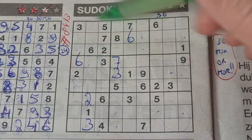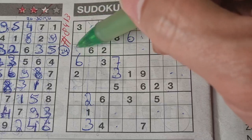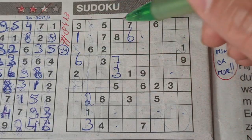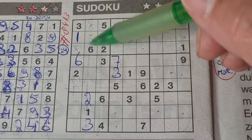4 missing numbers now in this big square. One of the missing numbers is 1. We have 1 in the second column, so no 1 in these 2 boxes. We have 1 in the third row, no 1 in that box. 1 box left with 1 in this big square, should be there. Alright. 8, 9, and the 4.